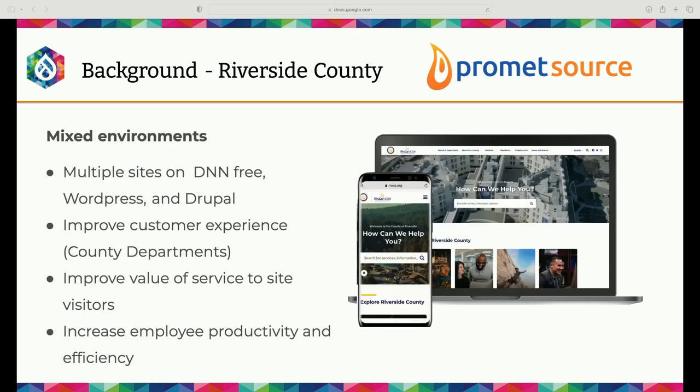And next we have Riverside County, and they were actually working with mixed environments, and we were working to bring all of those into a single Drupal instance for them. They were also looking for support, assistance with multiple mobile applications and integrations, as well as strategic marketing advice. They were seeking a modern CMS that would help them grow and scale, much like Orange County in the slide before. Important to both was the aspect of security and compliance, and the ability to grow and scale, as I mentioned a moment ago.